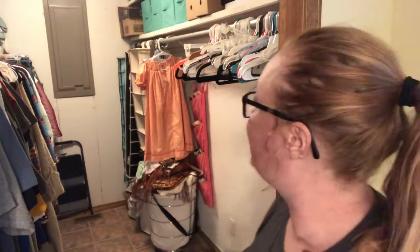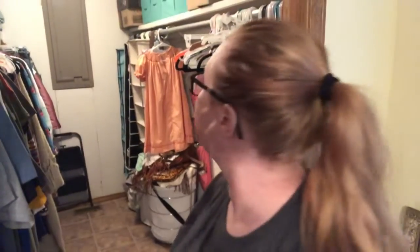Alright guys, so that's gonna be it for this video. I'm gonna go put all my clothes up that's on my bed, and my closet is organized finally. It's kind of nice, and look at all the shelf space up here. Oh yeah, I've got all that shelf space.